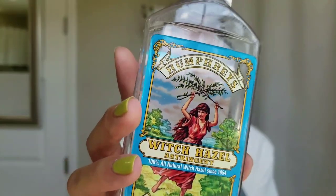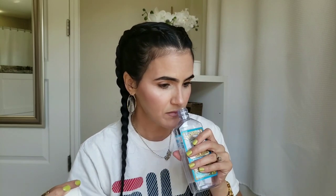Another product that I use in my skincare routine is the Humphrey's Organic Witch Hazel. This is just the plain one. I love this because it balances the pH of my skin. It doesn't dry out my skin. It doesn't contain alcohol. The only con that I can say about this is the scent. The scent is a little funky. I'm not gonna lie. It's an odd scent. I can't even describe it. It's a funky smell, okay?